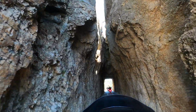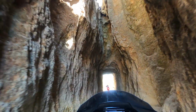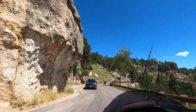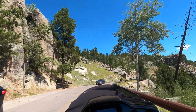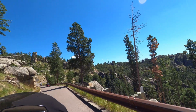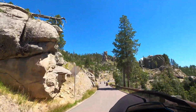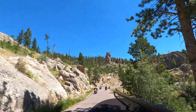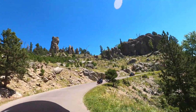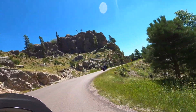How can they even fit cars in here? This is crazy. Ooh, sounds good. And then the rest of the way is just, I can't take this anymore. It's either look at the road or look at the scenery or just somehow take it all in.